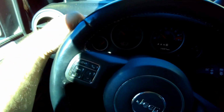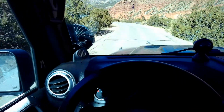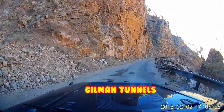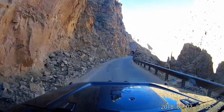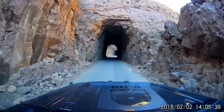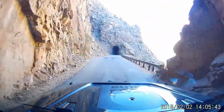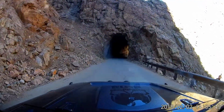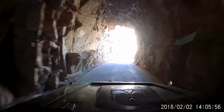Getting 18.9 miles per gallon now. No, it was broken before. Oh yeah, there it is, look. It's like an old western tunnel. Look at this. It's just a cutout. There's actually no structure underneath it. You've arrived. Alright, I know I did. Wow.